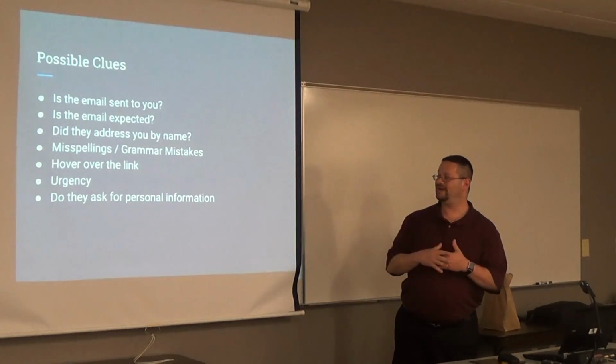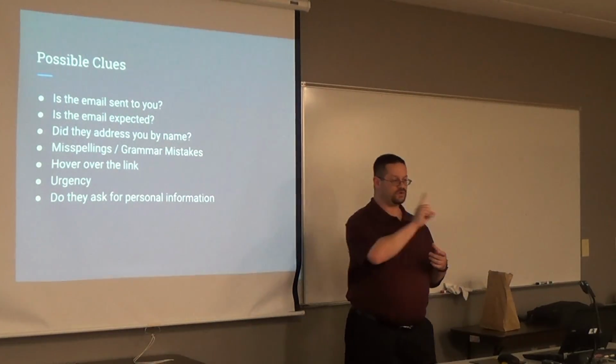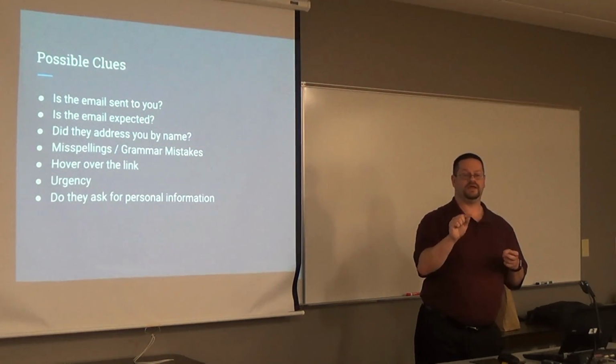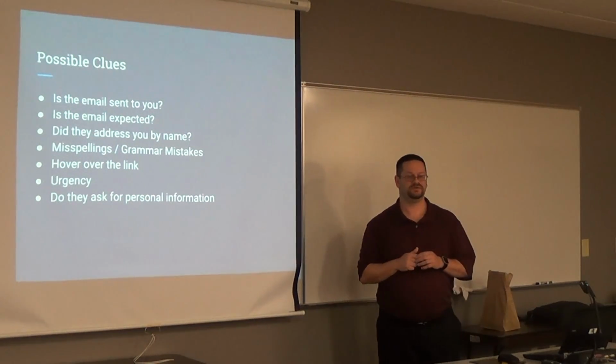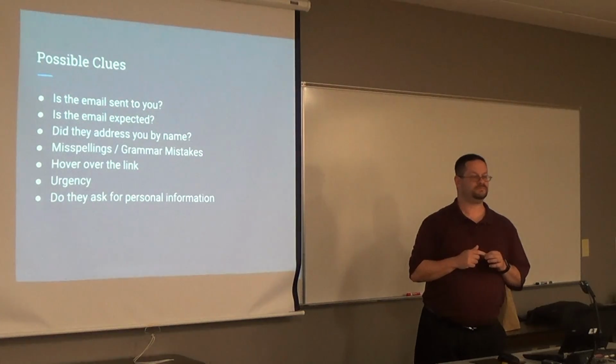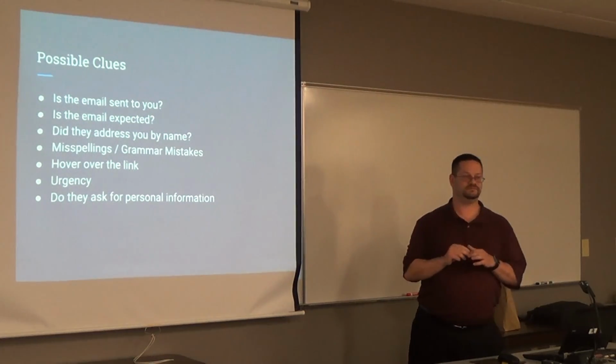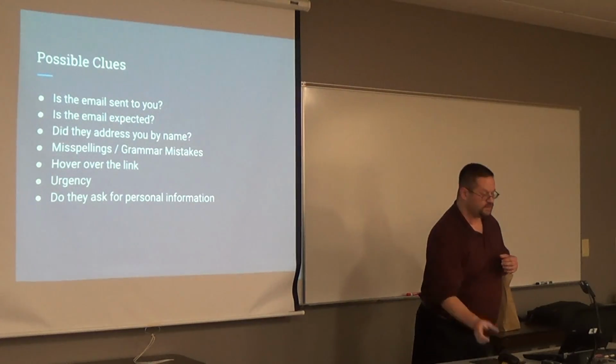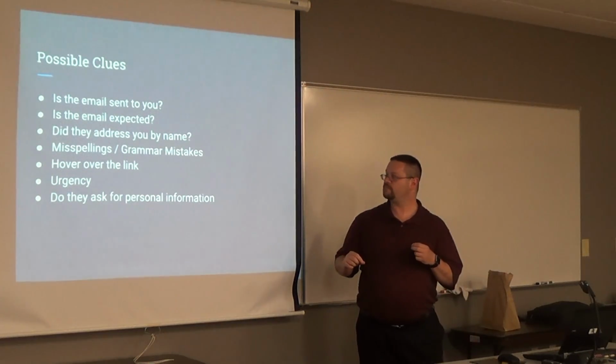And of course, if the email has a link in it, if you don't click it but hover your mouse over it, you'll see where the link goes. And it may not go exactly where you think it goes. As long as you hover over it, don't click it, just hover your mouse over it, you'll see the link.